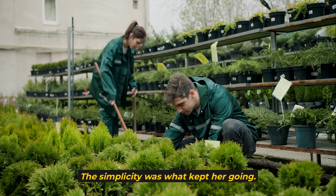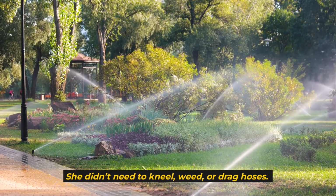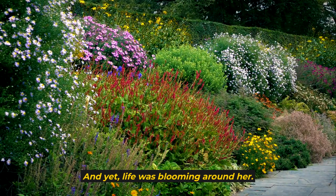The simplicity was what kept her going. She didn't need to kneel, weed, or drag hoses. She didn't need a green thumb. And yet, life was blooming around her.